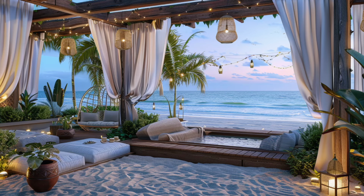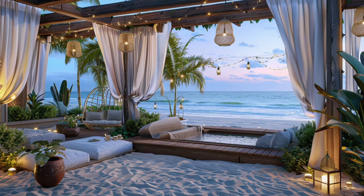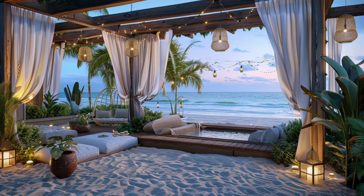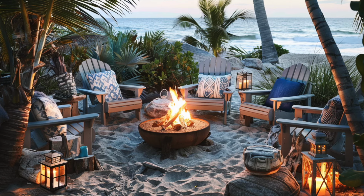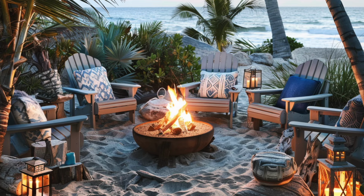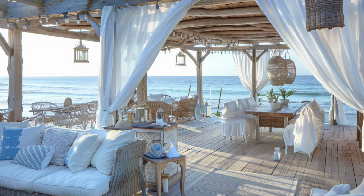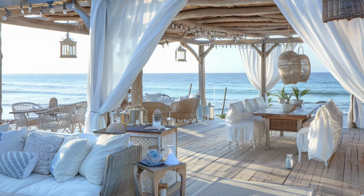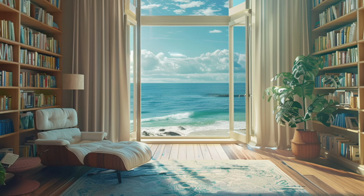Maximize natural light. Natural light is essential in coastal design. It enhances the light color palette and makes the space feel more open and airy. Windows. Keep window treatments light and airy. Sheer curtains or bamboo blinds allow for privacy while still letting in plenty of light.